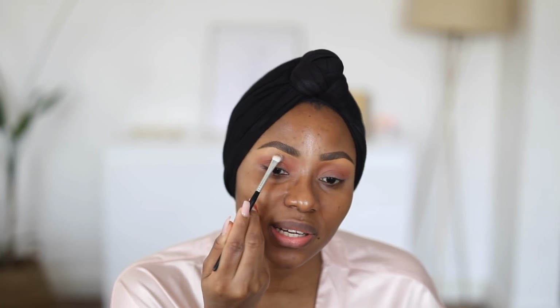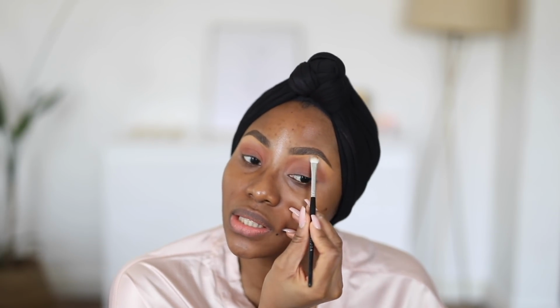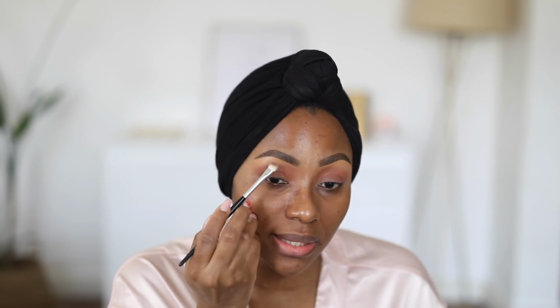So I'm going to set my brow bone area before I continue. This is like a nice vanilla eyeshadow. You can even use your translucent setting powder for this. You just want to set this area. That's all I'm doing because I did not put setting powder there when I set my eyes earlier.